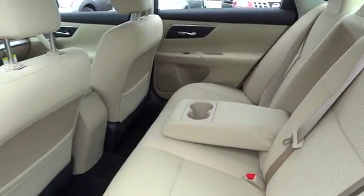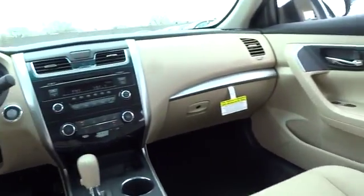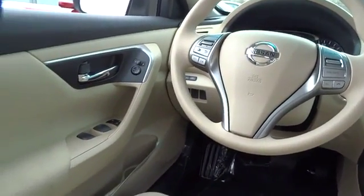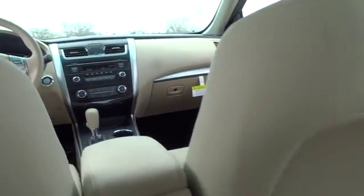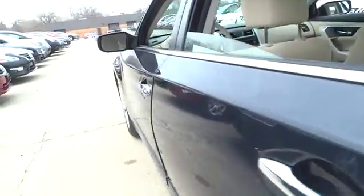Here are some of this vehicle's great options: traction control, stability control, air conditioning, front wheel drive, cruise control, Bluetooth, passenger airbag, power windows, remote power door locks, trip computer, tachometer, speed proportional power steering, power mirrors, heads-up display.